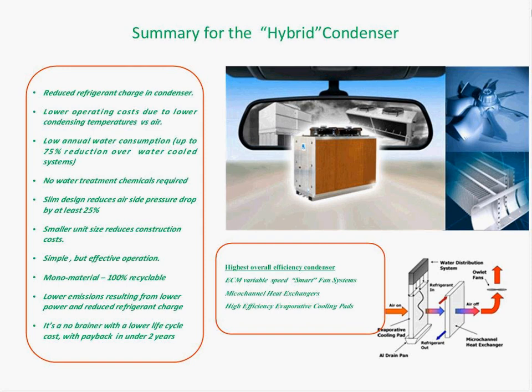To summarize the past few minutes regarding the hybrid condenser, hopefully you can see that a hybrid is a viable option to think about when you're making decisions about condensers. Think specifically about the following benefits. The refrigerant charge in a condenser is lower due to the channel technology and the fact that the condenser surface is smaller because we're using evaporative cooling. That evaporative cooling packs a powerful punch.